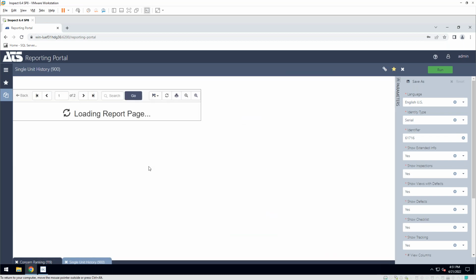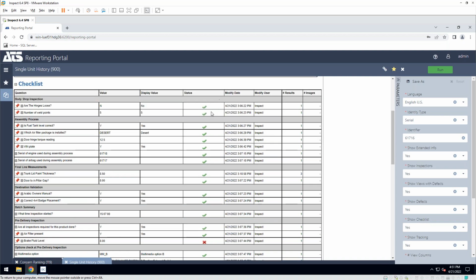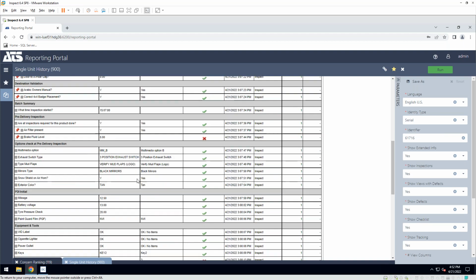And it also has full traceability of all of the checklist data. So I can see all of the checklist results. I can see when it was answered and by who. I can see the actual answers. I can see if the answer was a correct answer or a false answer.